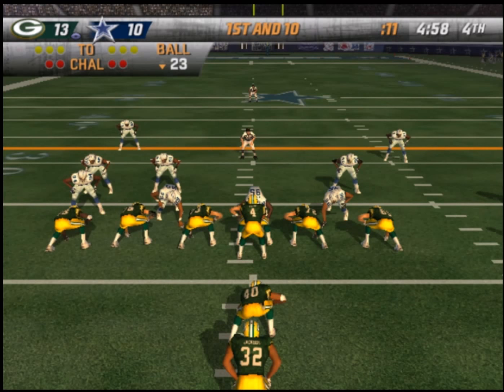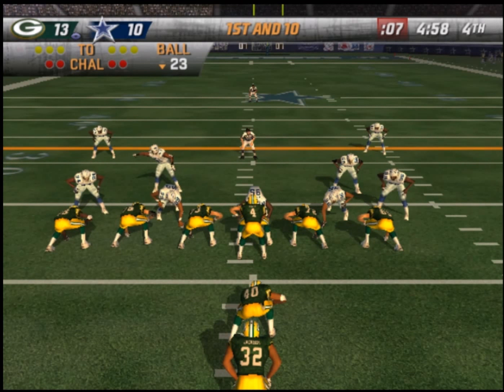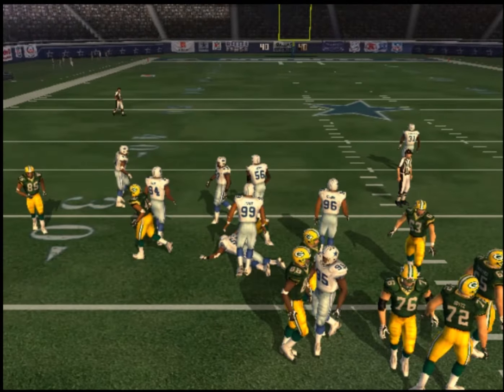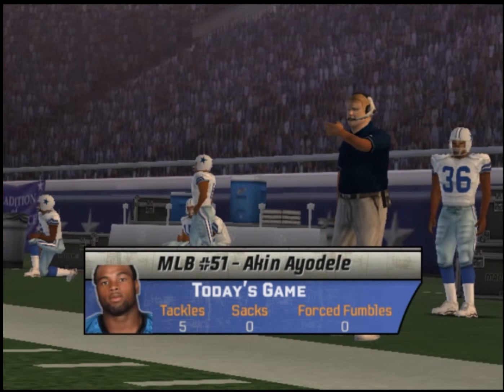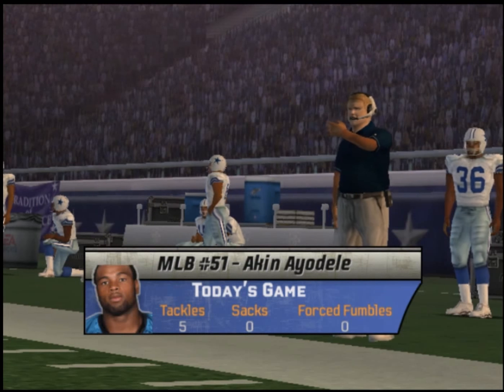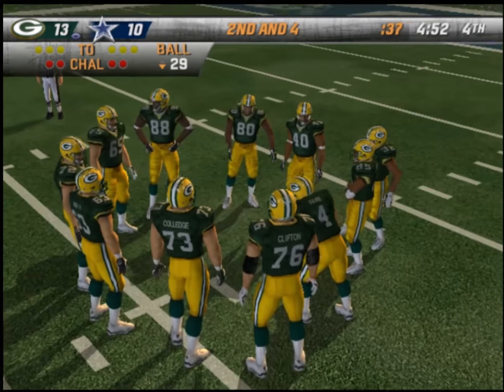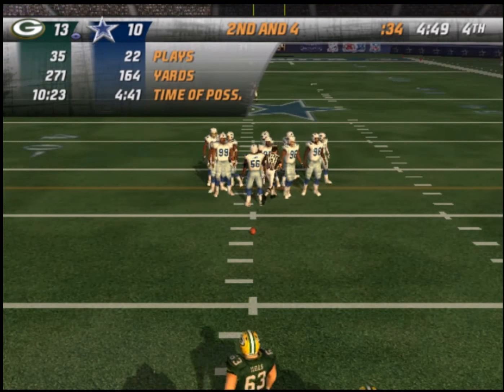The backs are lined up in an eye. Jennings, the man in motion. Adele comes up to make the play at the 29. Jackson got the call on the draw, 6-yard pickup. Ball on their own 29.